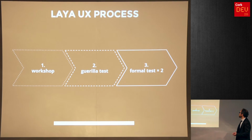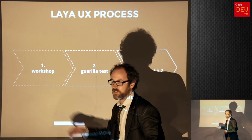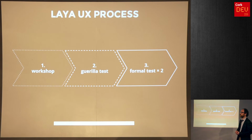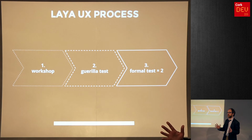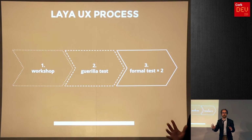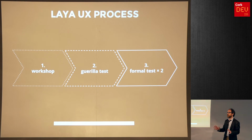So this is our UX process in Laya. We start off with workshops. So this would take in the marketing department, business heads, that kind of thing, where everybody sits around and throws around wireframes of what it could look like, throws out some ideas. Then after that, we settle on, okay, this is an approach we like. What we do is we make prototypes of those.